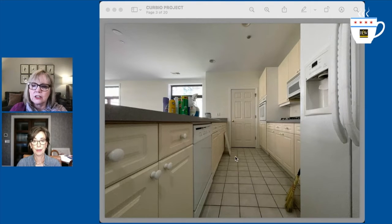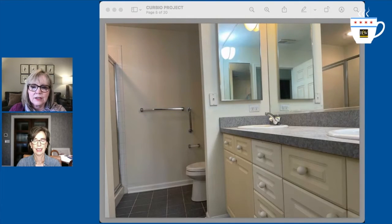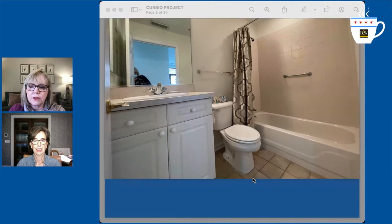Here's what the kitchen looked like with the white appliances, the sink and the Formica countertops. This is blue tile in the bathroom here. And as these white cabinets age, they're plastic. Some were yellowing, some were white. The old shower door with the handicap grips here. The bathroom, this is the second bathroom.